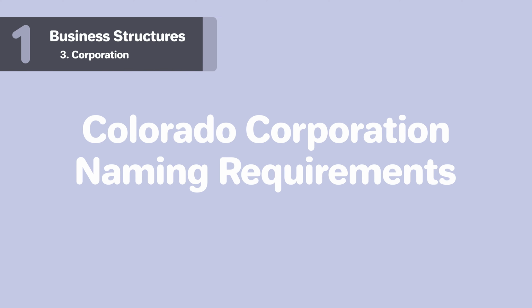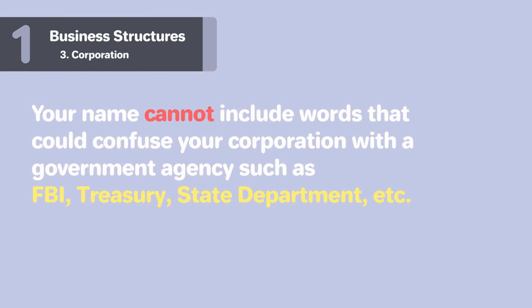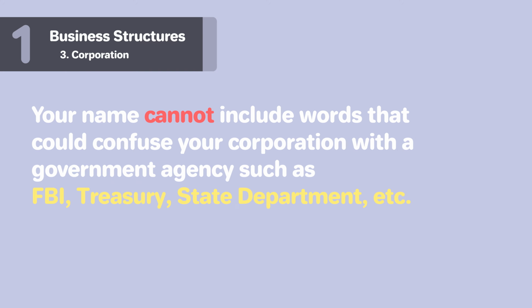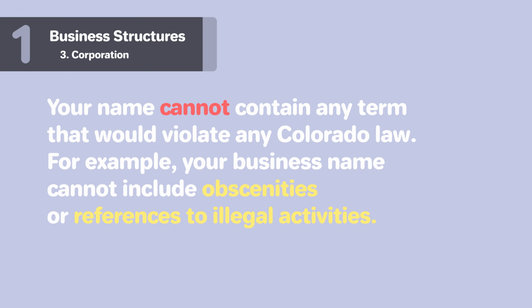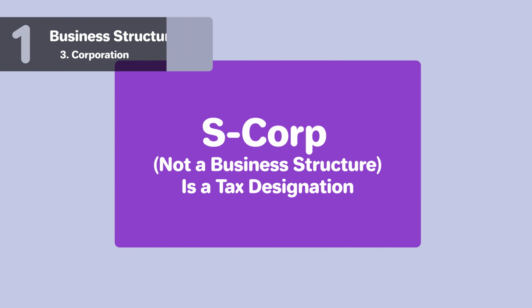Here are some state-specific requirements for Colorado corporations. Your name cannot include words that could confuse your corporation with a government agency, such as FBI, Treasury, or State Department. Your name cannot contain any term that would violate any Colorado state law. For example, your business name cannot include obscenities or references to illegal activities. When choosing your business structure, you may hear the term S Corp, which isn't actually a business structure, but a type of tax structure used by an LLC or corporation. If your business is taxed as an S Corp, follow Colorado's naming requirements for the business structure you chose.